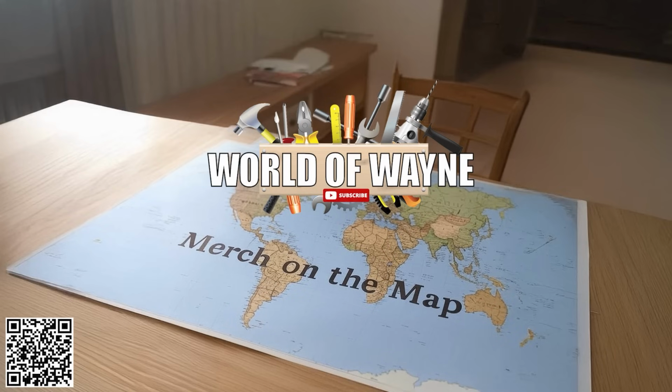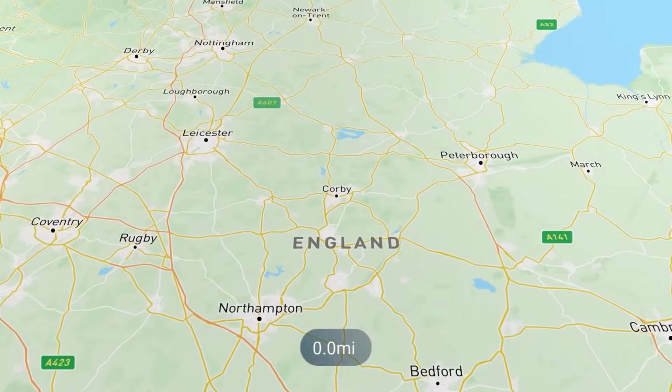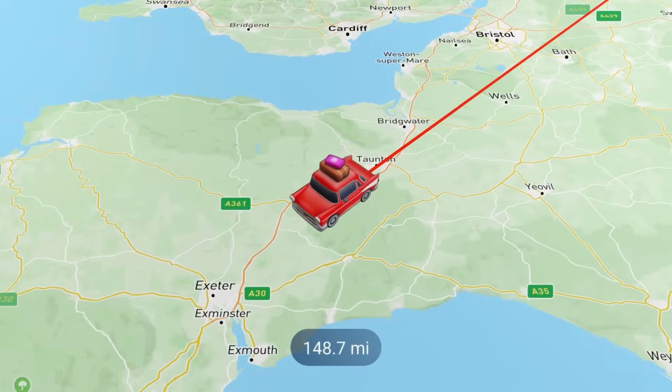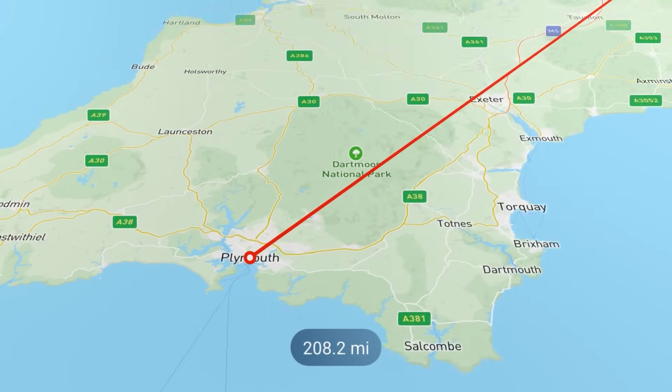Now, before I jump into it, I've got a merch on the map. Today's merch on the map comes from our very own William Hoare, Will's workshop himself. Will is based down in Plymouth, and as you can see here, that must be between 300 and 400 miles, I'm guessing. It's quite close. I think it's the closest we've had so far.